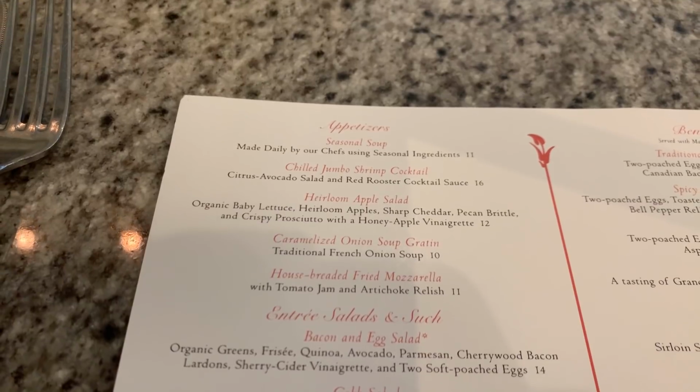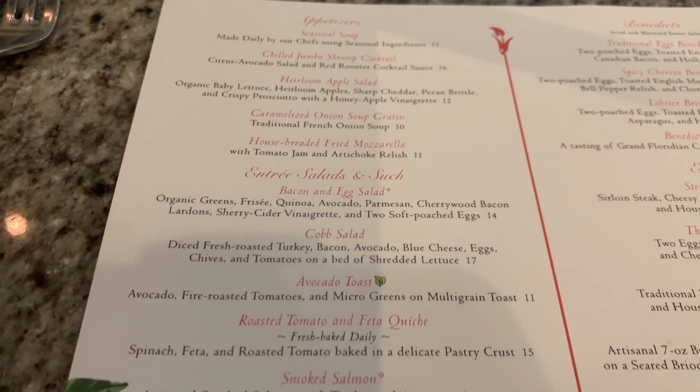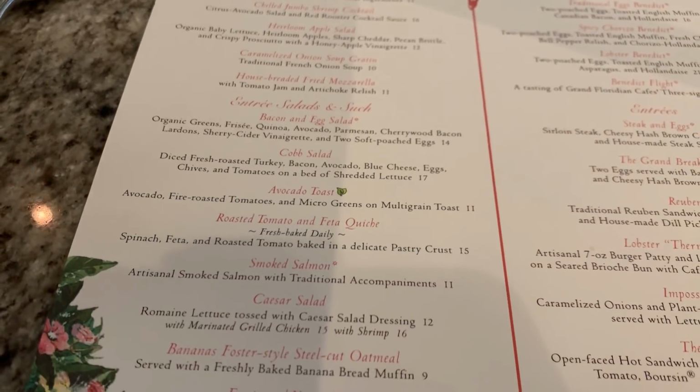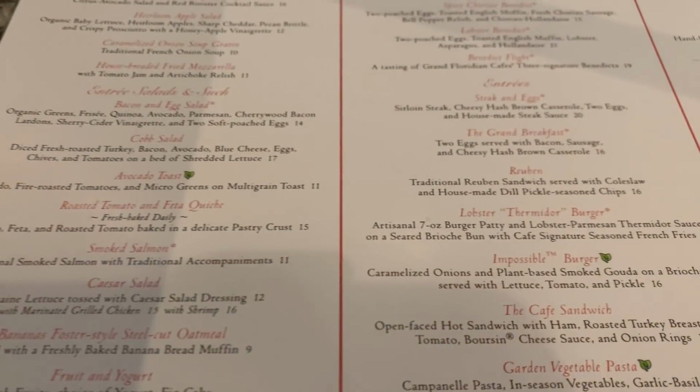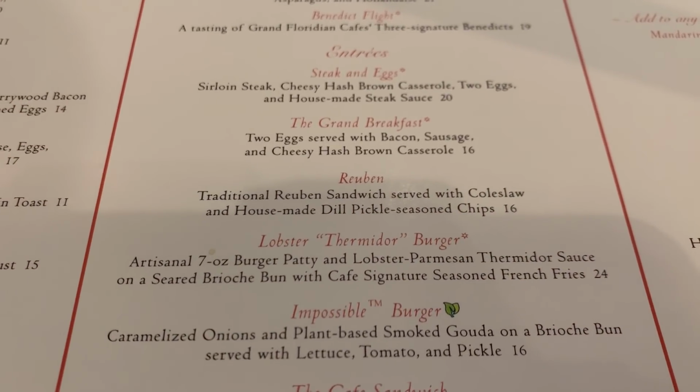Brunch at the Grand Floridian Cafe is amazing. The French onion soup is fabulous. I love a good quiche. There's some salad options. But what we are here for, oh, also the lobster thermidor burger is definitely a signature item here.